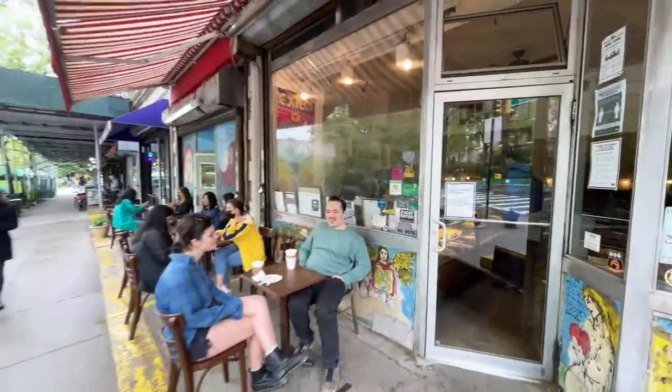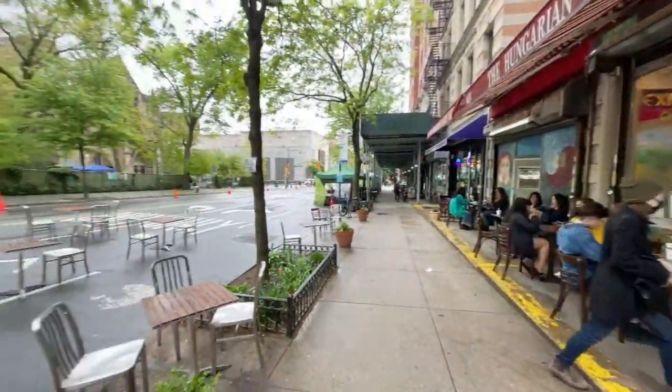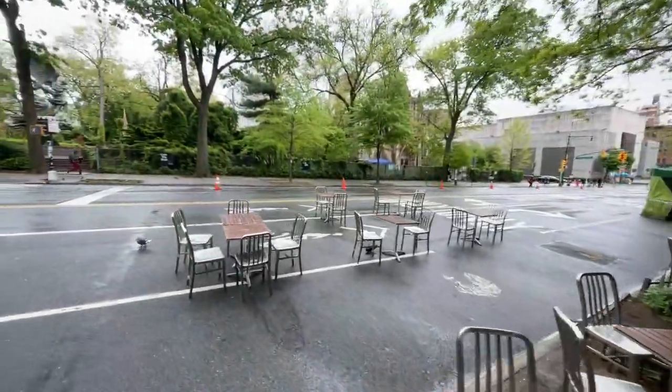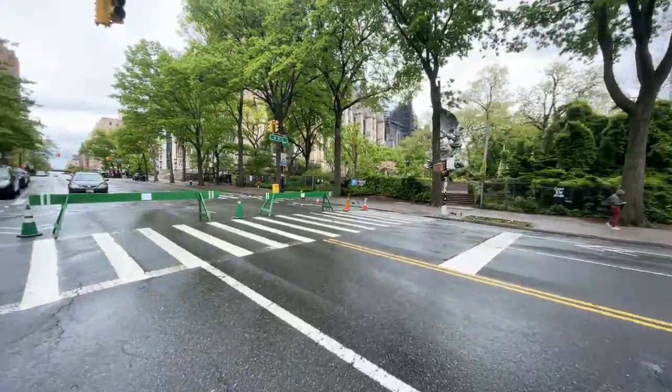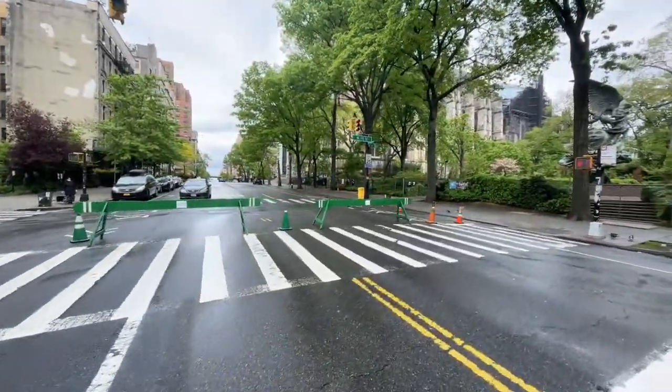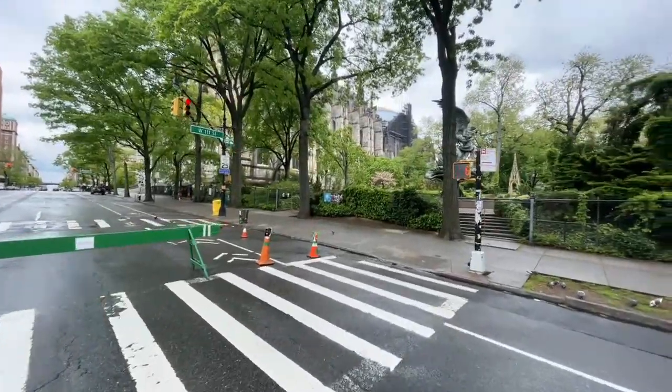Happy people outside, enjoying their food. But you know, we're running low on time, so we can't just look at the Hungarian Pastry Shop. Let's cross over here. This is neat. They've blocked off the street here. That's nice. And let's take a look at this thing, the Peace Fountain.